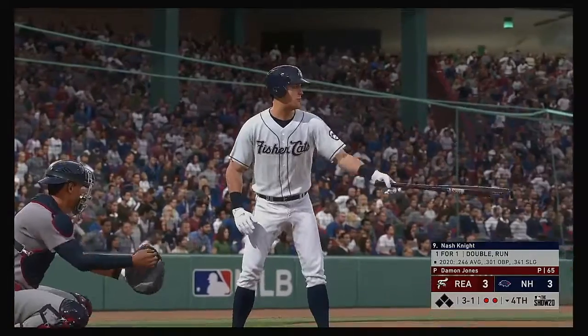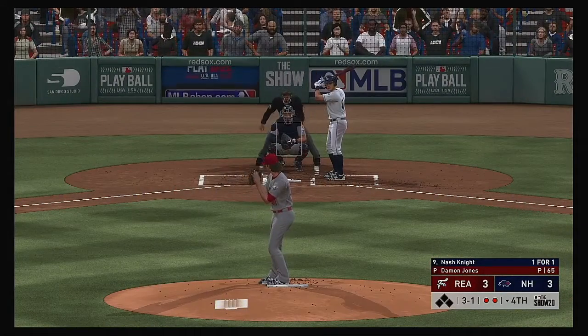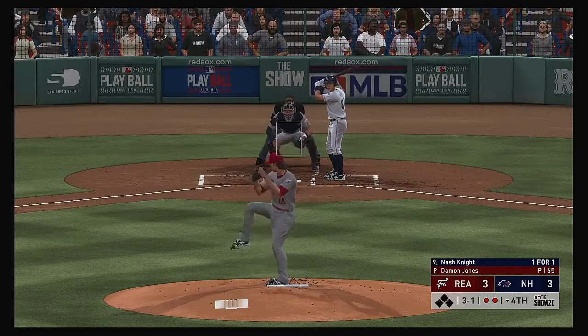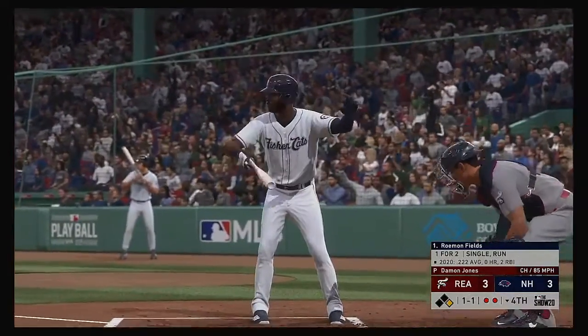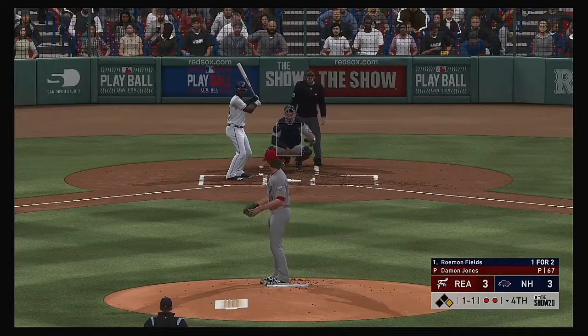Digging in, the switch hitter, Nash Knight. He'll try to follow up the double in his last at-bat with another big hit right here. Well, he got a good pitch to hit last time up. Looked for it up in the zone and didn't miss it. Those are the pitches you only get maybe once an AB, maybe once a game, maybe once a week. So he certainly capitalized on it last time.